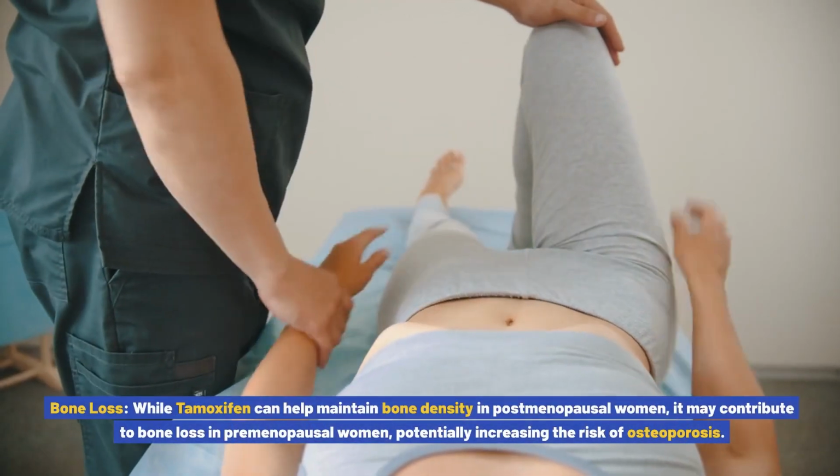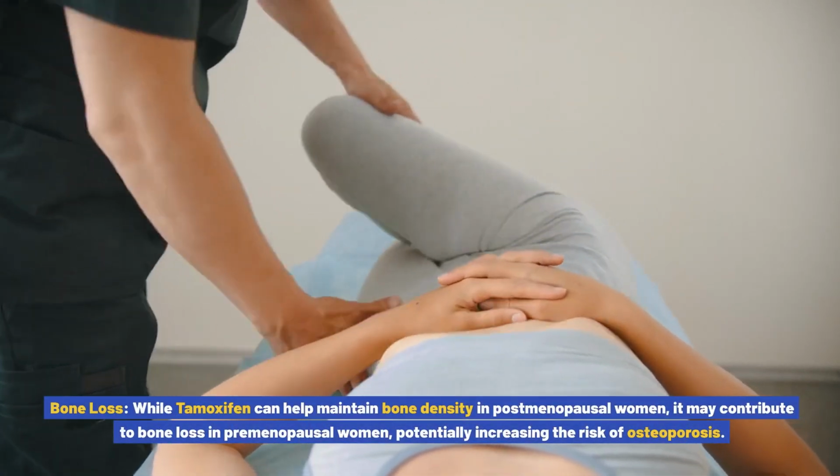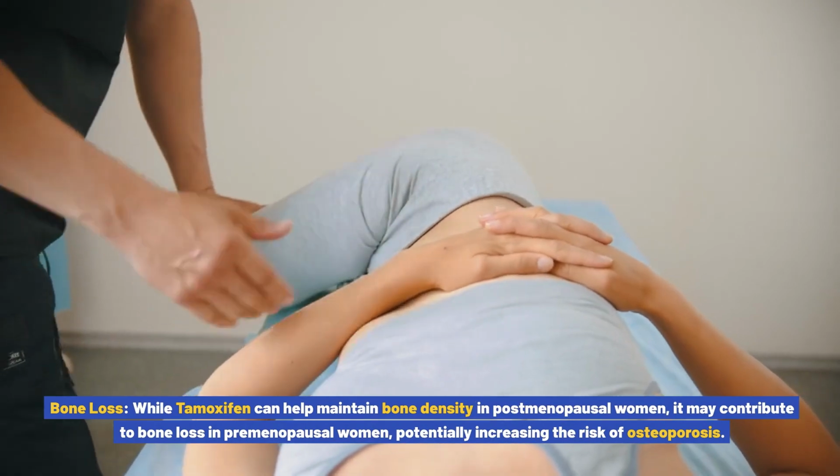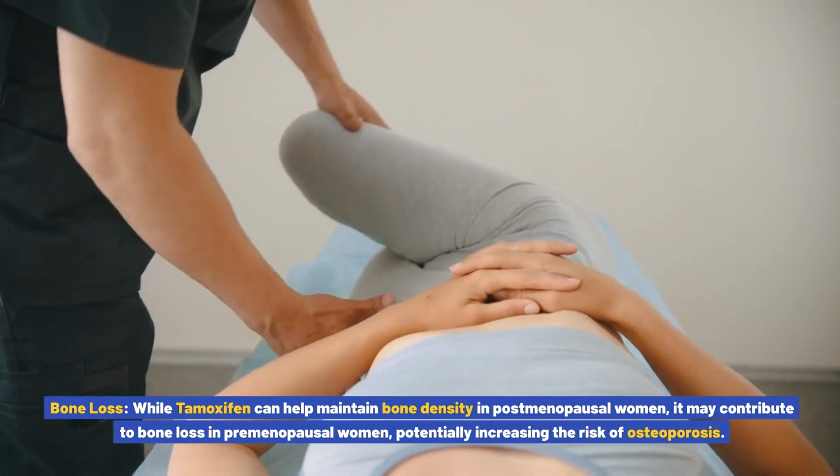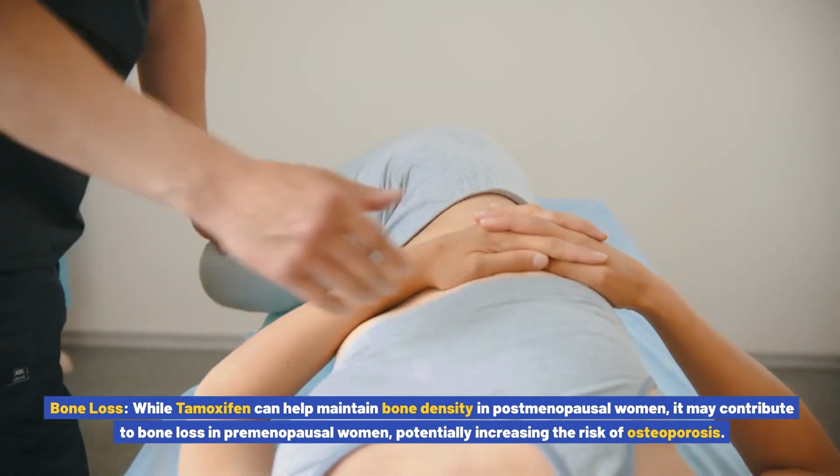Bone loss. While tamoxifen can help maintain bone density in postmenopausal women, it may contribute to bone loss in premenopausal women, potentially increasing the risk of osteoporosis.